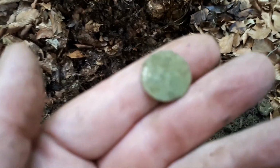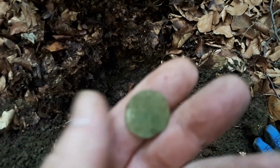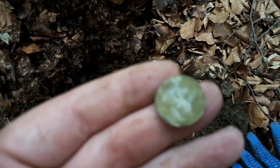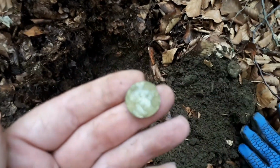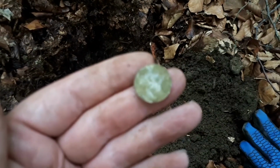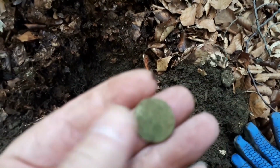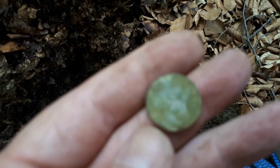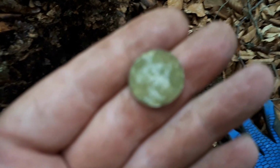I don't have my glasses, so I can't really see it. It looks like it doesn't have any detail on it. If it does, it's so faint I can't see it, and my glasses are in the car, which is a really great place for them. But anyway, it looks like a silver coin. It was deep enough, 10 inches, so it could be a silver coin. We'll have to get her cleaned up and get a better idea later. All right, on to the next.